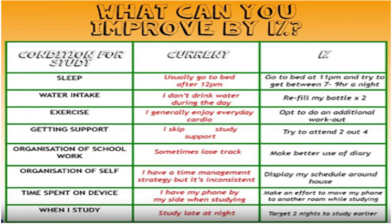Water intake: I don't drink enough water during the day. Can I refill my bottle twice throughout that day? I generally do enjoy everyday cardio. Can you then opt to do a further workout outside of that or on top of that, looking at, you know, strength and conditioning maybe?